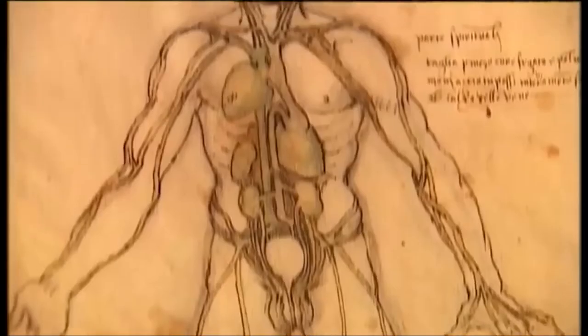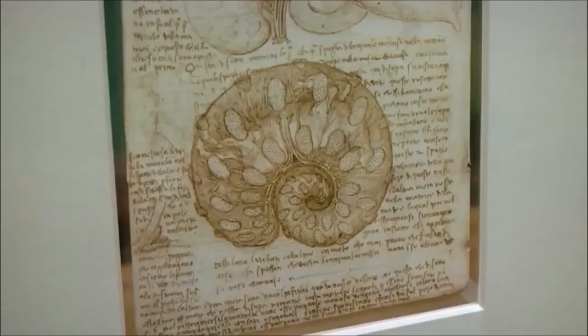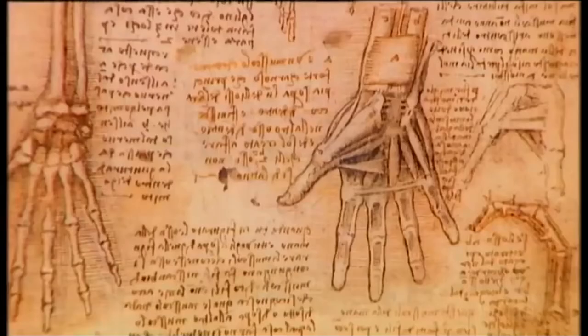Over 500 years after they were drawn, these treasures of the royal collection are still disclosing new information. There is an intimacy, an immediacy, a modernity about them that looks to me like they could have been drawn just yesterday or today. The drawings he created are extraordinary. There's nothing else like them.